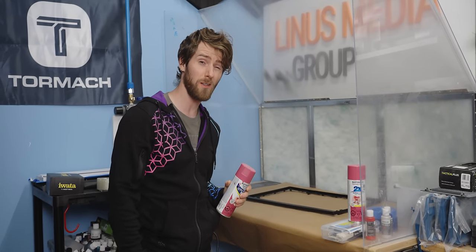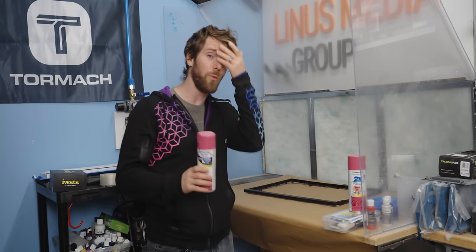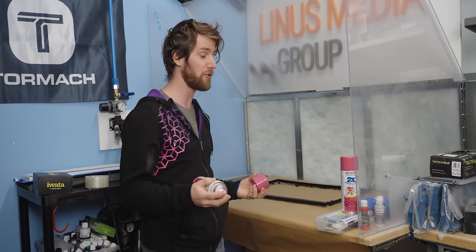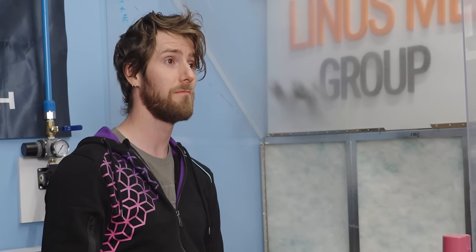Something she got wrong was her work area. You always want to be in a well-ventilated workspace when you're working with paints or really any other aerosols. Ideally, she should have been outside. Definitely not in her bedroom. Although the paint fumes could be good for creativity.